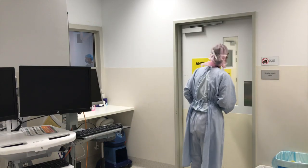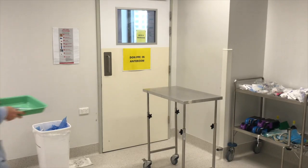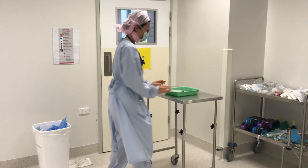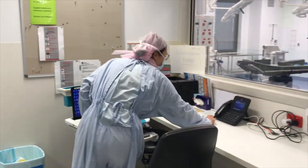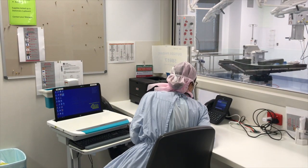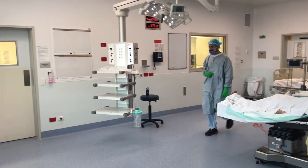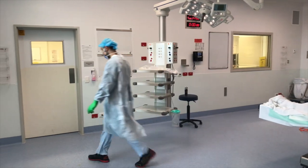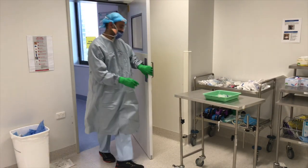The runner checks that the opposing anteroom door is shut and that the anteroom is empty. They then go in, place an item on a tray and leave it in the anteroom, then informing theatre of this via the speakerphone. Dan, the remifentanil is in the anteroom. The person inside the theatre will then enter the anteroom after ensuring that the opposing anteroom door is closed. They then enter and pick up the item.